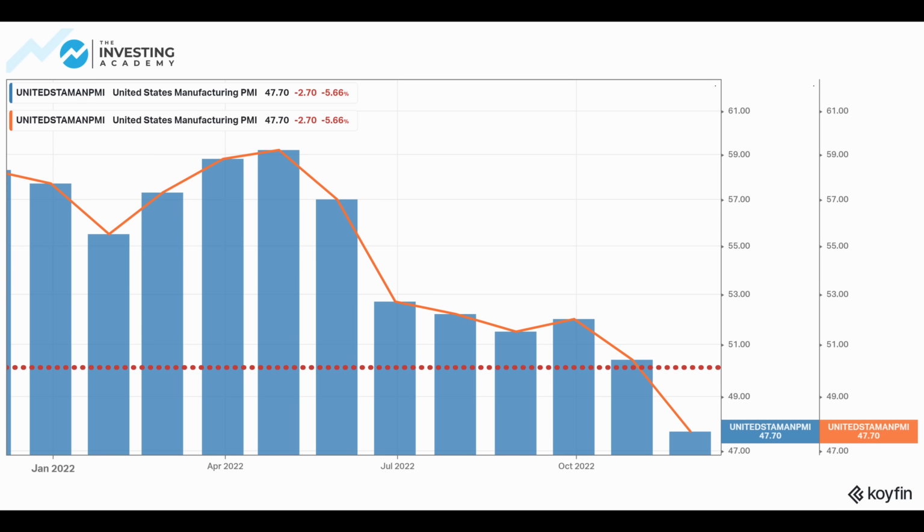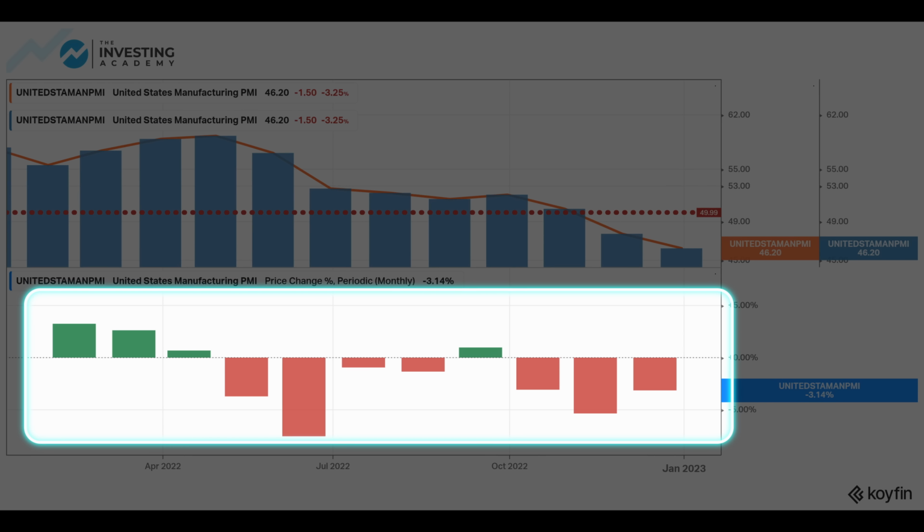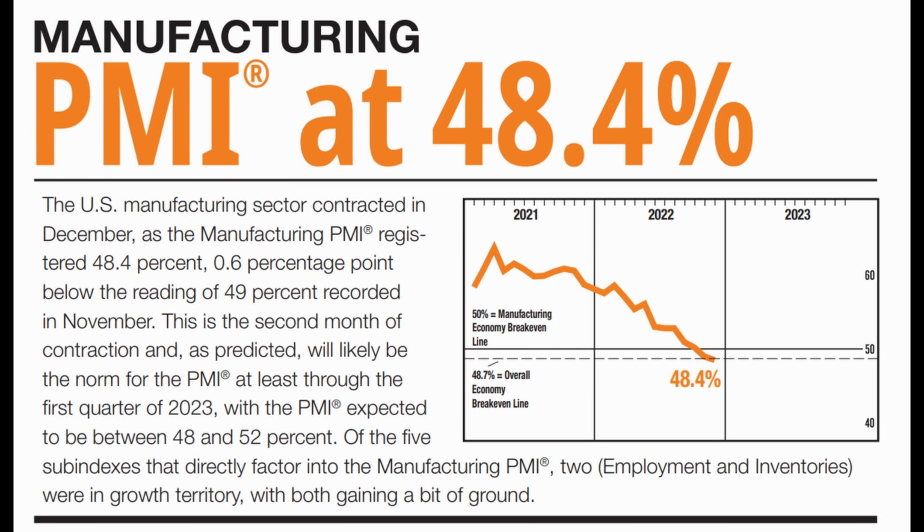Now, when we look at last month, we saw this number trend further into negative territory with a number of 47.7. When we look at it today, it's actually even worse. The most recent report that has come out has the PMI at 46.2. Notably, it's 7 of the last 8 months we've seen that declining trend. The Institute for Supply Management website says this is the second month of contraction, and as predicted will likely be the norm for the PMI at least through the first quarter of 2023.